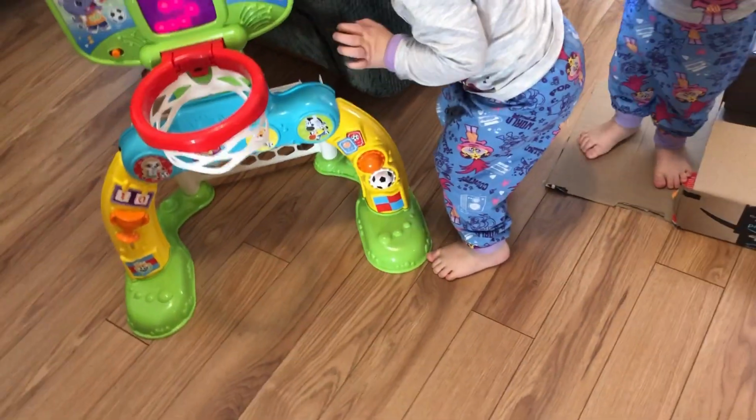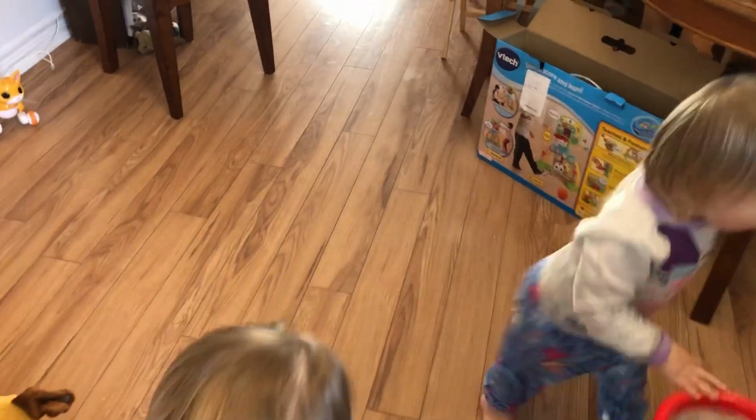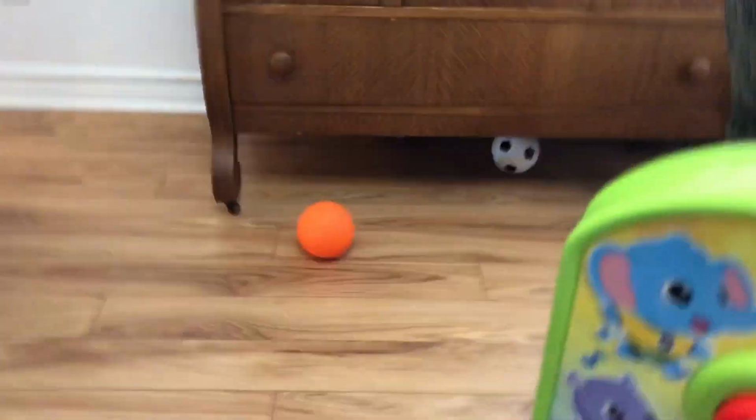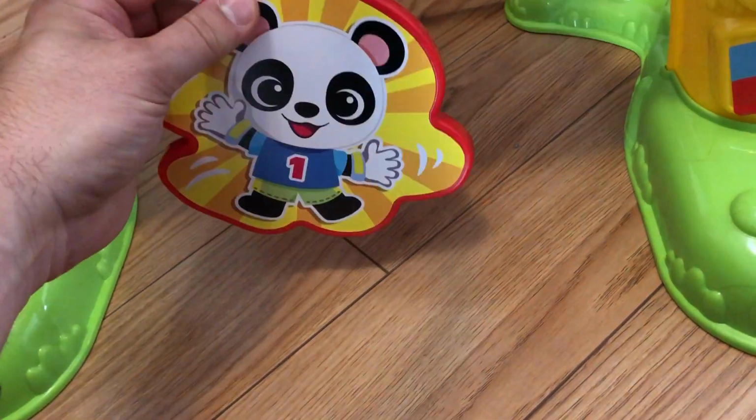Okay, we have to find the goalie. You know, they took the goalie from me. No, the goalie goes right there where the net is. Do you know where you put him? Yes. You bet you're not gonna tell me. Let's see, is it in here? No. It's not. Oh, here we go. Here it is. Look at that. Play hide and seek. Alright, so this is the goalie. So this guy just goes right in here. Makes it harder to score a soccer goal.